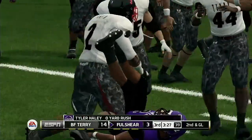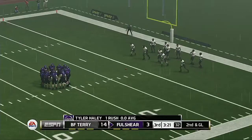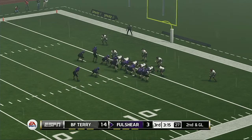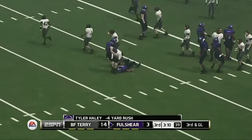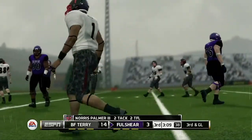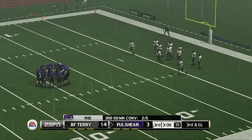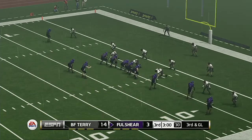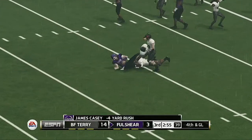They bring him down in the backfield. From the 1 yard line, second down. And they got him for a loss. Here's play number 10 on the drive. They'll bring him down for a loss on the play.